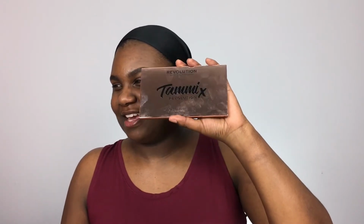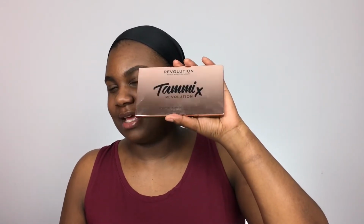To be honest, I actually haven't used this in a minute, so I'm really excited that I thought of doing a Makeup by Tammy week, as I'm waiting for my package to get here with the new collection, but it is what it is. I forgot how reflective this palette is, but there you go. There's my desk and everything, all the life and fingerprints that are still in there from when I did use this a lot.